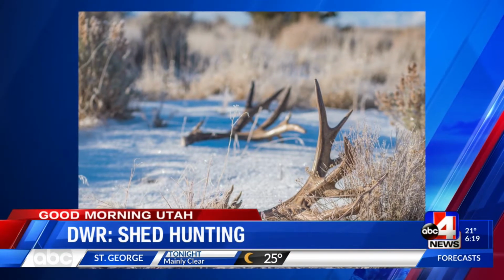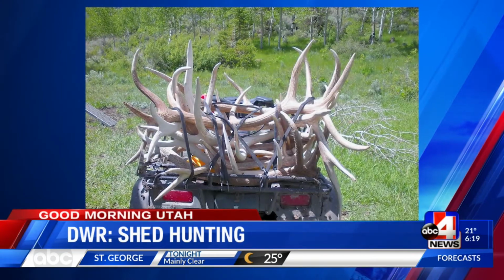mountains. Okay, and I know that you have one with you right now. Can you show viewers what it looks like, because they'll be looking out for this in a few days? So this right here is a shed. You can see on the bottom of the shed here, it kind of looks like a button. So when this falls off, this is what it looks like. This is a shed antler. If it doesn't look like this, it's not legal to pick up. Okay. So if it has this button on the bottom, it is a legal thing you can pick up.